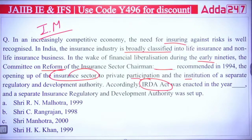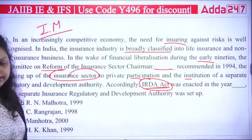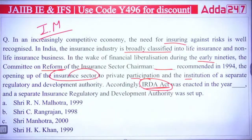So there are two fill-in-the-blanks. First, you have to answer the name of the chairman. Second, you have to answer in which year this IRDA Act was enacted. So you have to answer these two things. A, B, C or D. So which committee is it?